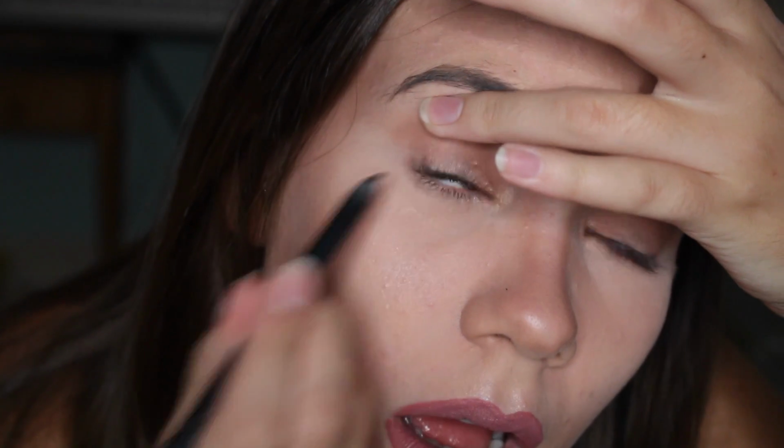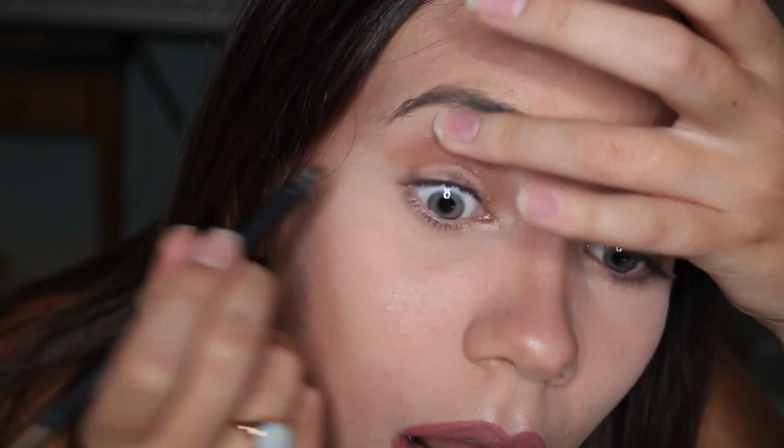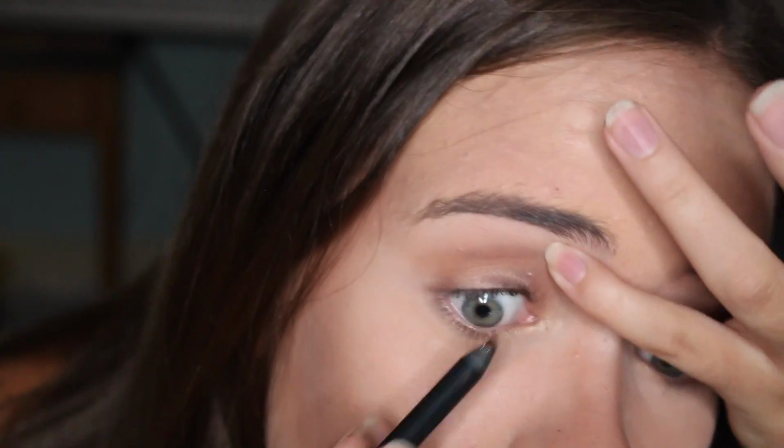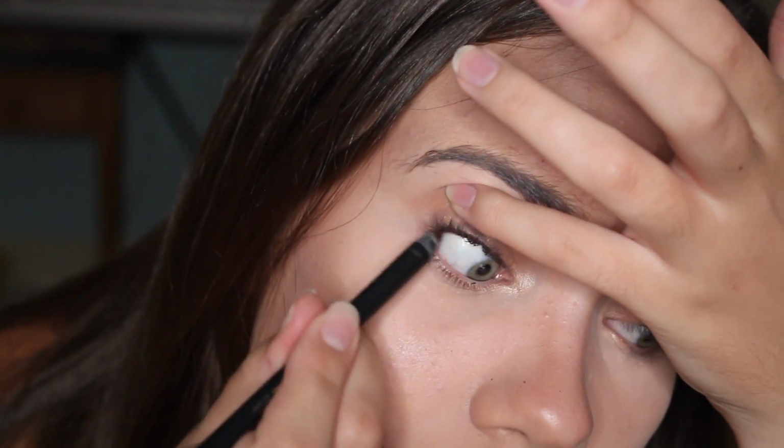So the first thing I'm going to do is tightline my upper lash line. That's very creamy. It kind of slips right on. And I can definitely see a difference. But maybe that's just, maybe only I can see a difference and I'm just so crazy. But yeah, it definitely hung on to my lash line. I think it looks pretty good. So thumbs up on that part.